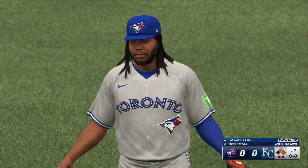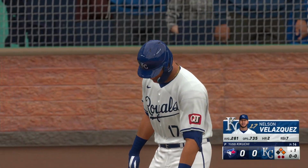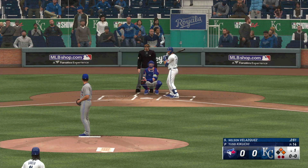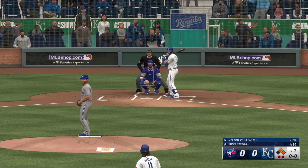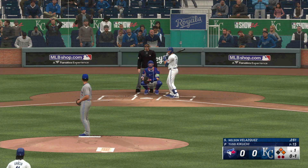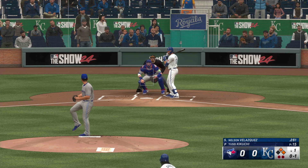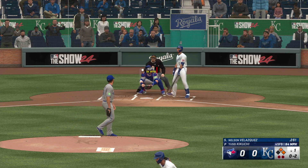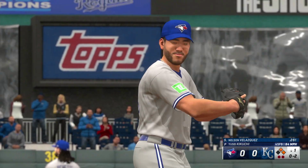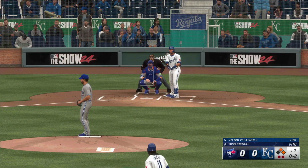Batting fifth, no left field. Nelson Velasquez steps in for the Royals. That clips a corner. That was just paint on the first pitch fastball. And there's a strike. Well, this is a higher leverage spot, and I love the way that he's turned things around. He's got 2 outs now, ahead in this count, and he can pretty much dictate what's going to happen next in terms of the pitch sequence.